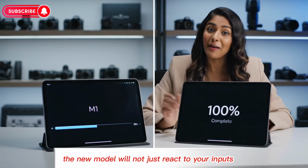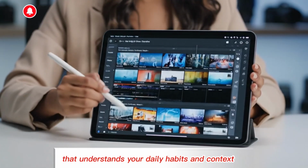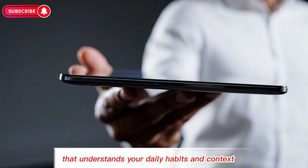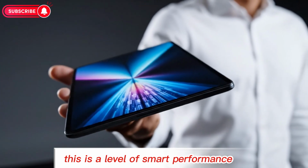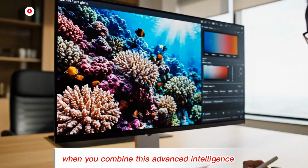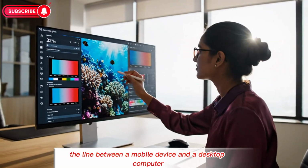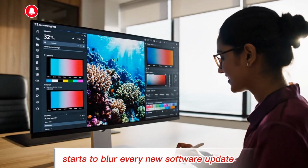The new model will not just react to your inputs. It will act as a proactive assistant that understands your daily habits and context. This is a level of smart performance that older models simply do not have the hardware to support. When you combine this advanced intelligence with a constant evolution of the software, the line between a mobile device and a desktop computer starts to blur.